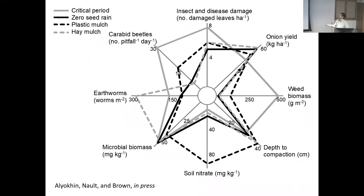Earthworms were most abundant under the hay mulch strategy with all that fodder. And then carabid beetles, which are an important seed predator, seemed to prefer the weedy habitat of the critical period plot. And then insect and disease damage was also greatest in that critical period strategy.